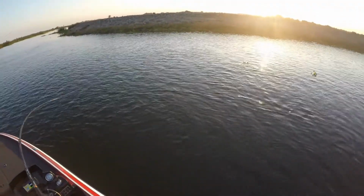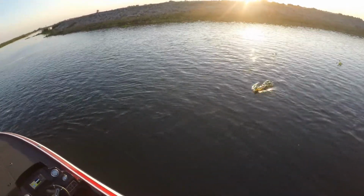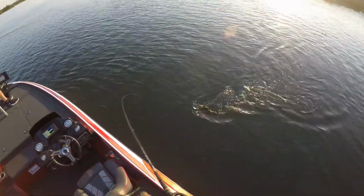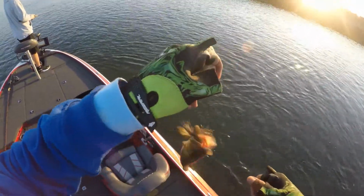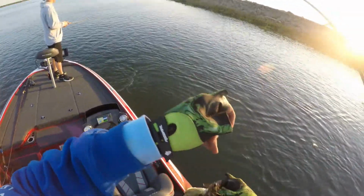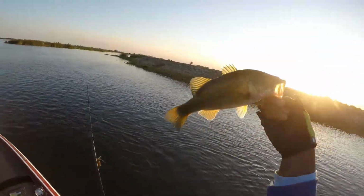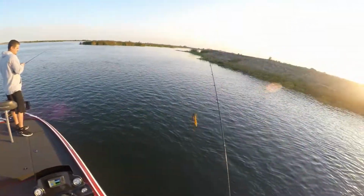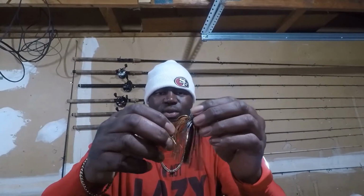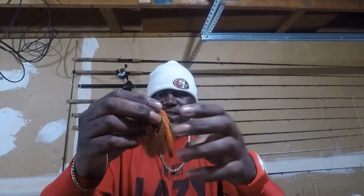Murky, dirty water, dark colors: black and blue, black and red. Another dark color I found that worked well is black and Junebug, the kind of purplish. I've done so well with that, and I've never really used it before, but it works amazing. If your water's clear, go more natural colors: green pumpkin, watermelon, things like that. So, with a jig, you want to match the trailer; what I like to do is match my trailer to the majority of the skirt.